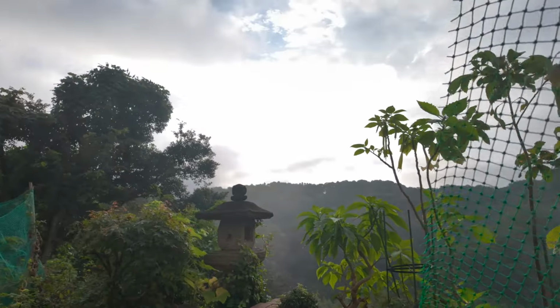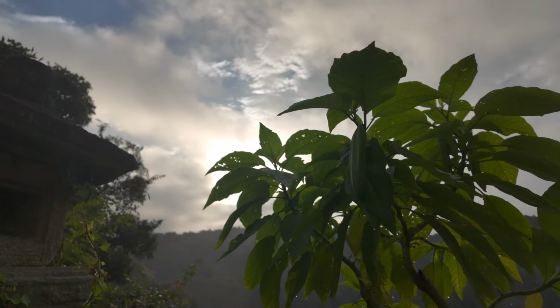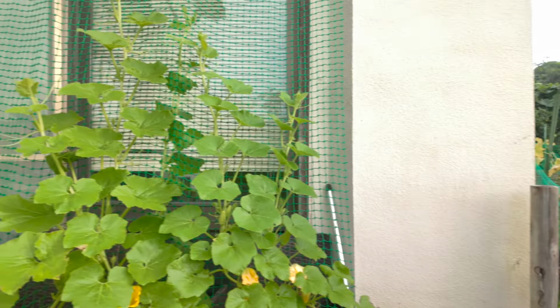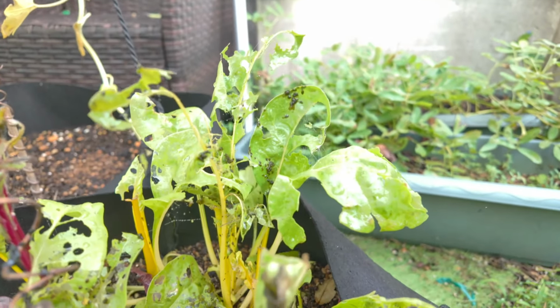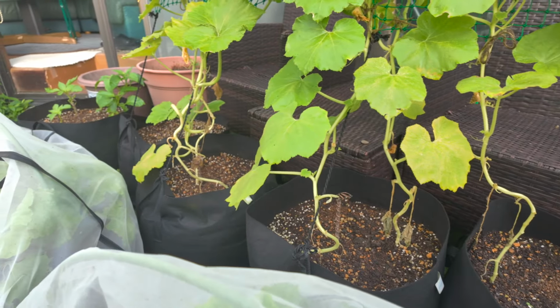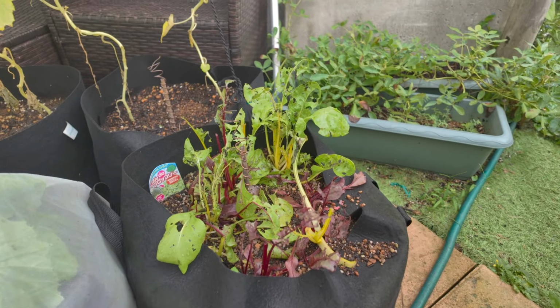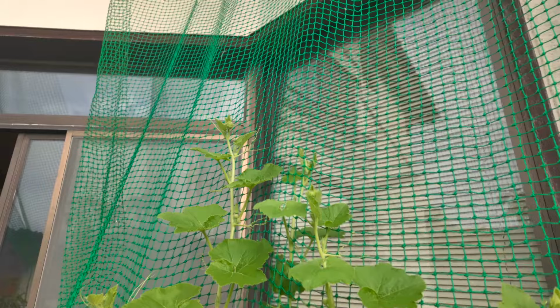Oh, we had quite the rainfall yesterday, but this morning, nice, very nice. Everything's got a nice drenching, but something has really attacked my Swiss chard. So I'm glad these are covered. Maybe I should have covered these too. Oh well. But look at this here, very nice.